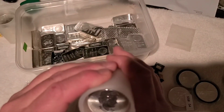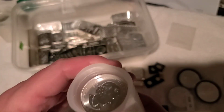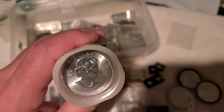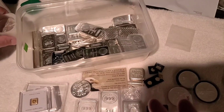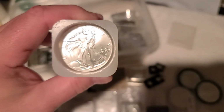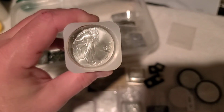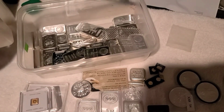And actually, as I look at this, yeah, these are going to become worth more. This is her last year that you have. So you just got to think about that. What's the better deal, the Queen or Charles? It's hard to say, but I'm going to go with the Queen for right now because she's probably going to be a lot more popular than Charles. This is 2023 Eagles. We have a tube of those. Those came in this week.